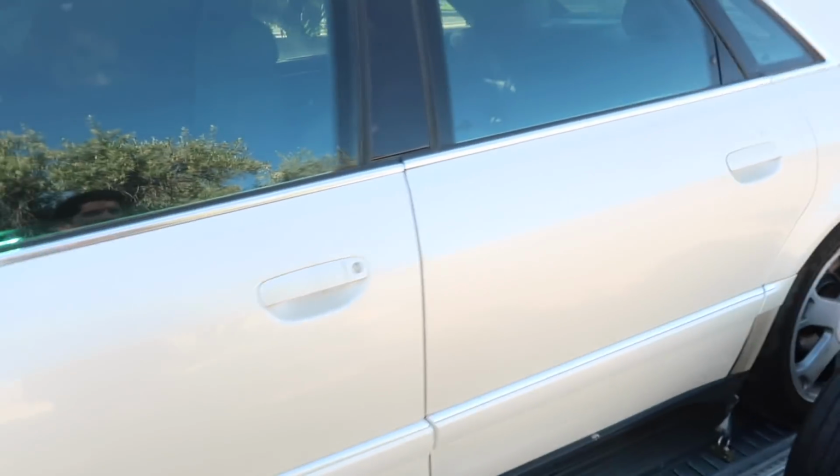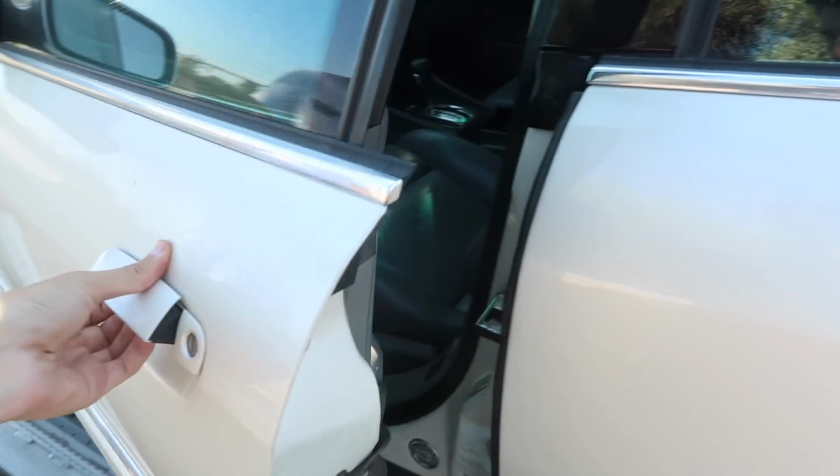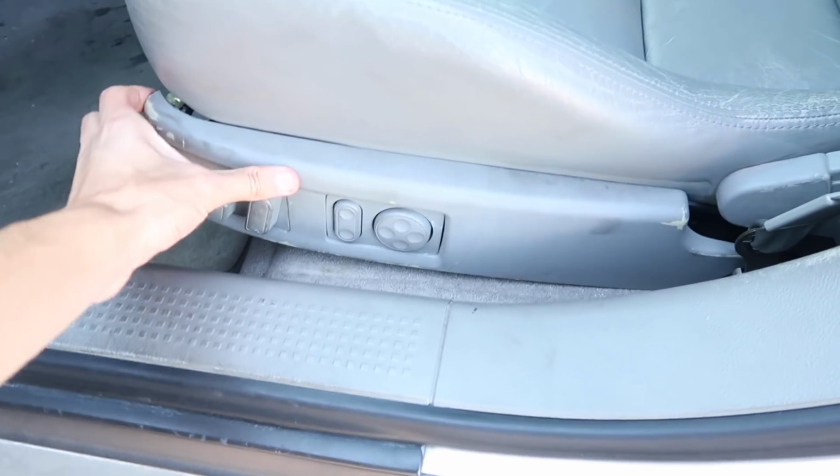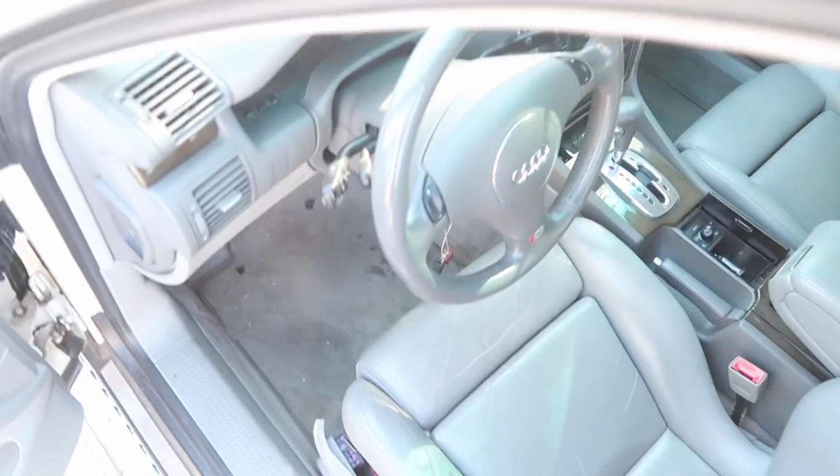What's cool about these S8s of this era, they actually have these cool sport seats. Okay, all right. This fell off the seat. We'll have to put that back up. I'm gonna climb up in here. Ooh, smells good. That's good. Whoa, those seats really hold you in. They are really sporty. Wow.